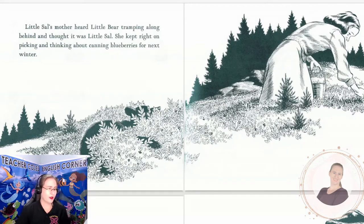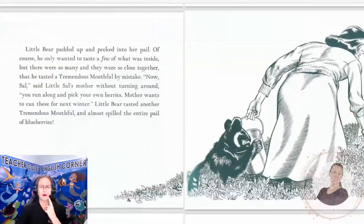Little Sal's mother heard Little Bear trampling along behind and thought it was Little Sal. She kept right on picking and thinking about canning blueberries for next winter. What will happen next? Will she think it's Little Sal behind her? Let's see.